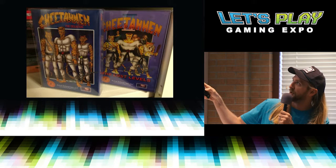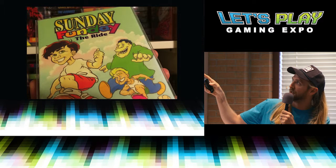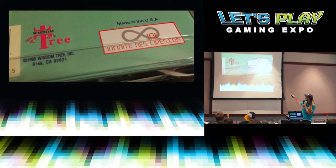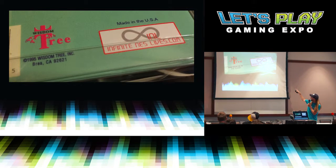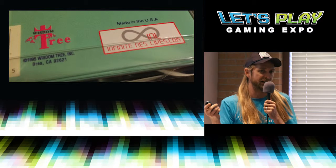So here are my copies of the Cheetah Man and the creation. These are his reproductions. Here's Sunday Fun Day. It was a reproduction. They bought the rights to this game and then they redid it. But you see the difference here: they've got their stamp on it so that you can tell this wasn't the same one from back in the day. This is a new one.